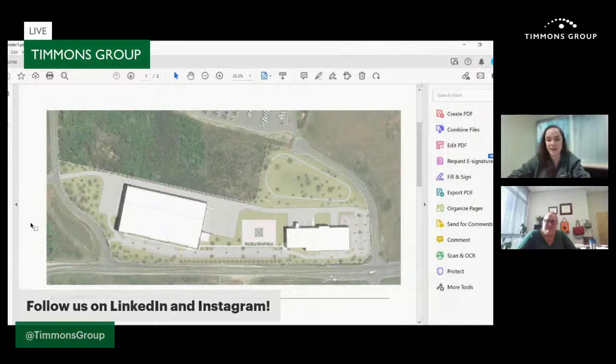Fantastic. Yeah, but you had just a little bit more leeway. That's really great. Tell me about this other piece of property up here. What is this? What's going on up here?